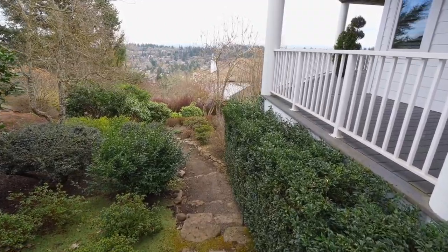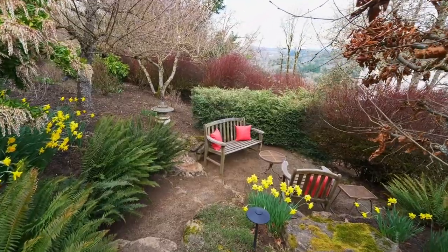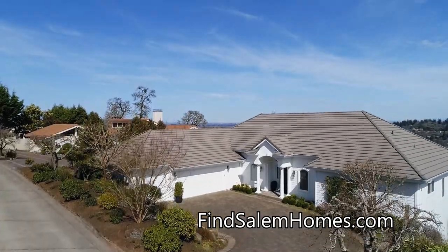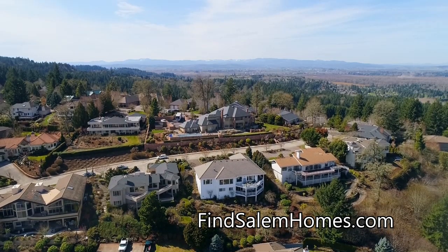Discover your own private sanctuary to escape the everyday hustle and bustle as you follow the inviting garden path to your own serene space. A remarkable home offering the best in Northwest living. It's all here on Crestmont Circle, and it's ready for you to call home.